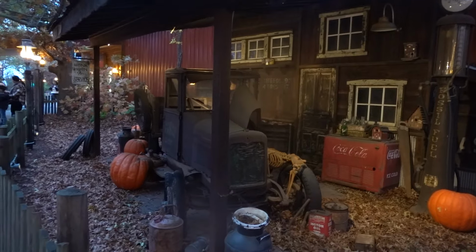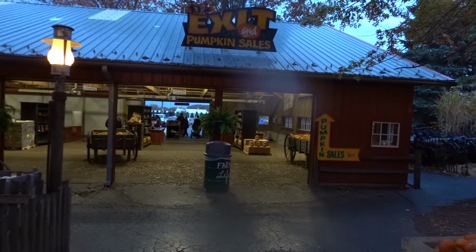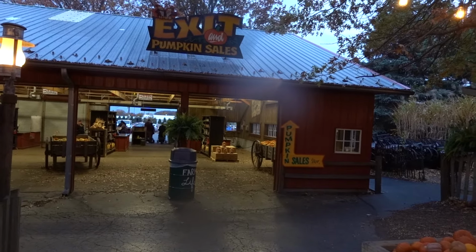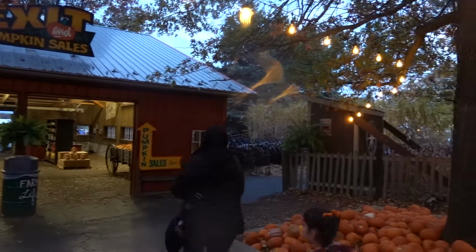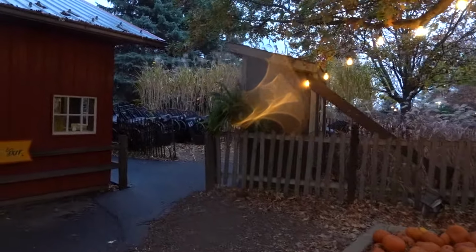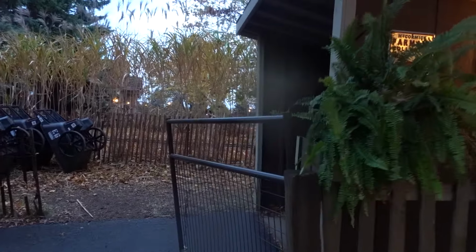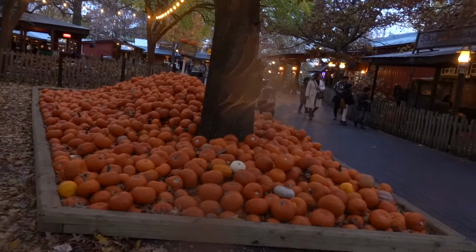Are we exiting already? No. Exit and pumpkin sales. So when you exit, you can go right there. And you know what this is over here, Patty, I think. Oh no, so you don't go this way? No, it's right through there. Oh, that's the exit. Yeah. Okay.